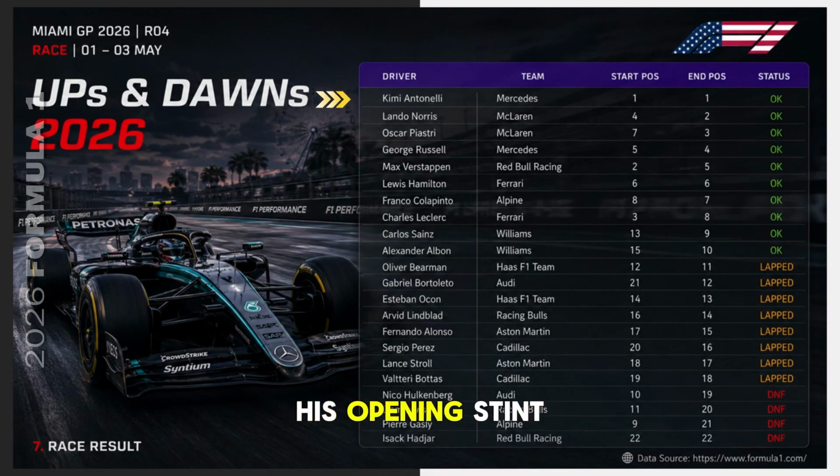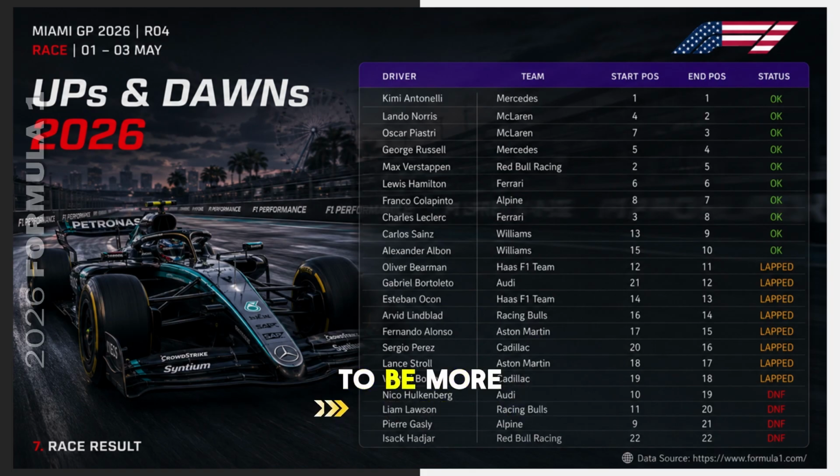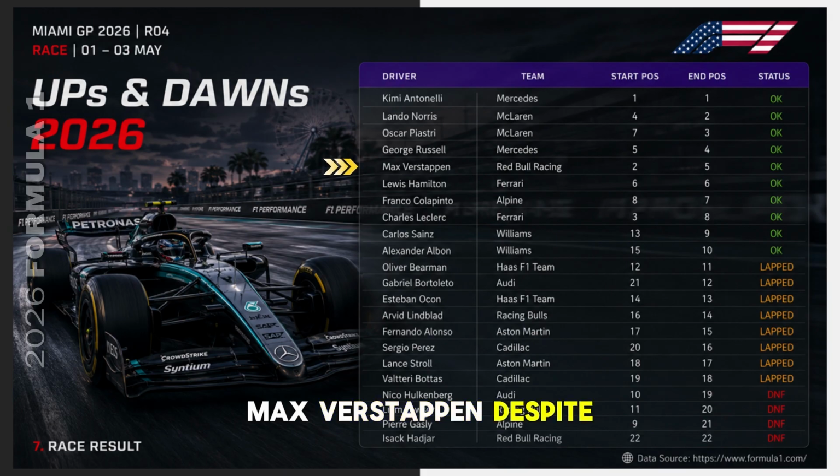Kimi Antonelli extended his opening stint and finished in P1, proving that Mercedes understood the new Formula 1 2026 regulations extremely well. Liam Lawson needs to be more careful after damaging Pierre Gasly's chances of scoring points. Gasly had stretched his stint from P9, but dropped to P21 with a DNF. Gabriel Bortoleto, starting from P21, after extending his stint, managed to recover all the way up to P12, gaining 9 positions. Max Verstappen, despite extending in P2 and finishing in P5, had to fight back after a 360 spin on lap 1.